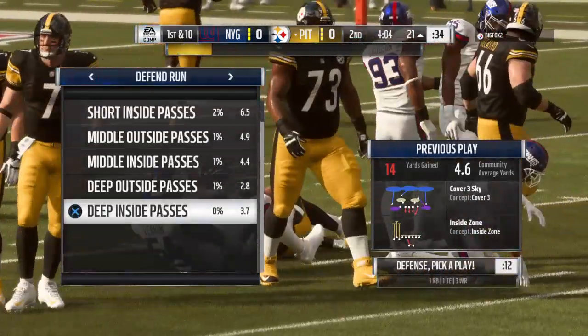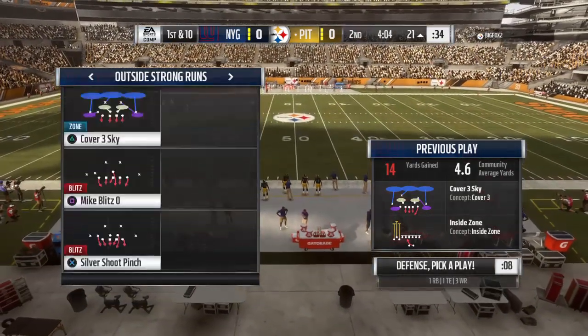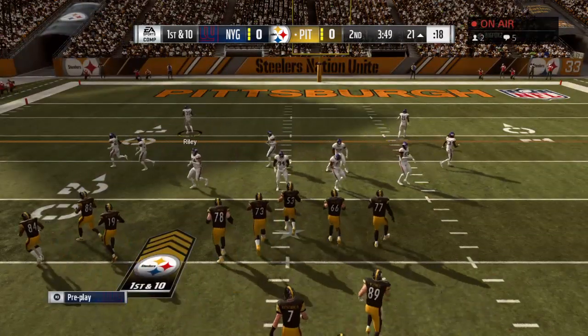Yeah, and let's just face it. When you go into a game, you think you've got the plays that are going to work, but when you actually get out there and they're starting to happen, your confidence rises, and he's running with terrific ability right now.